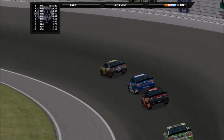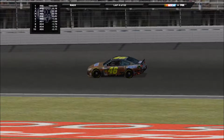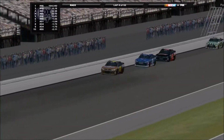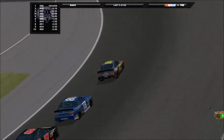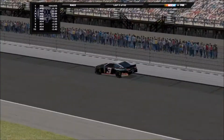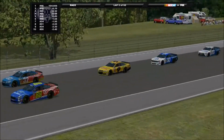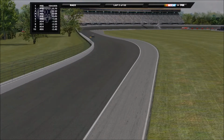But this corner, that corner right there is extra tricky because you can lose a lot of ground in it if you don't do it right. And you saw that right there with the 18. Lost like a 10th or 100th, I don't even know. Take a look at the back of the field here. This is the 3. I believe he is 1 lap down. And here is, it's just a huge mess in the back.